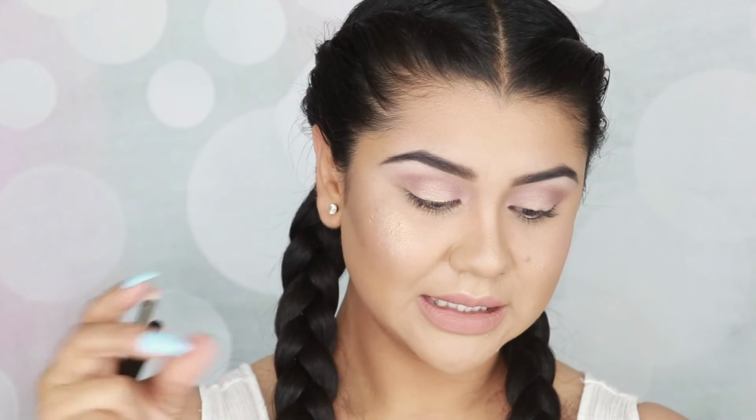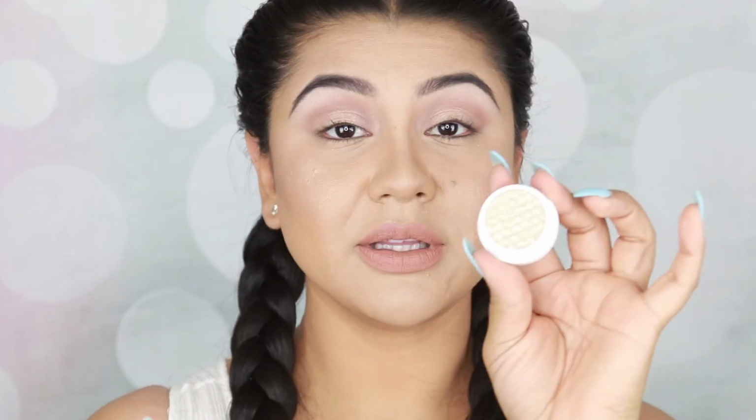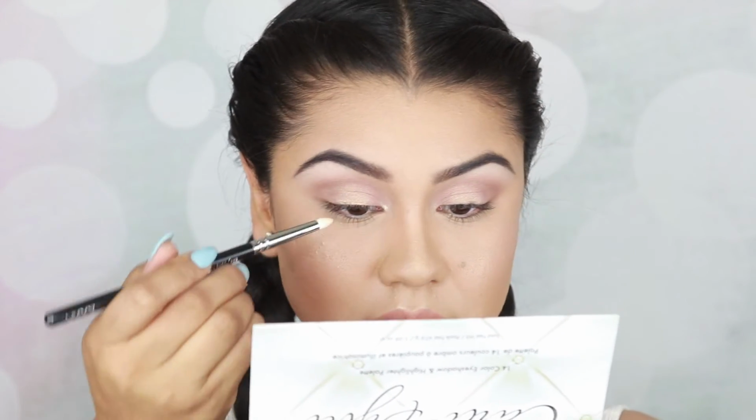Now to add just a little bit of pop in the center of my eyes, I bought a few Super Shock shadows from ColourPop. So I'm gonna use the shade Fringe, and I'm gonna put this on the inner corner of my eye. I'm using the 230 Luxe Pencil by Zoeva and just placing that right in the inner corners.